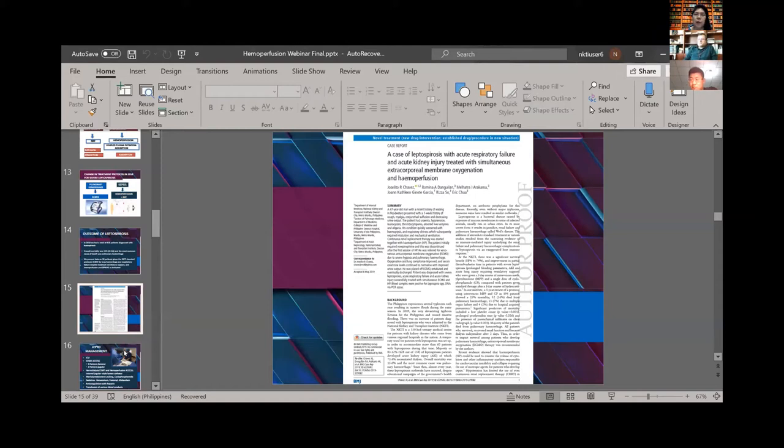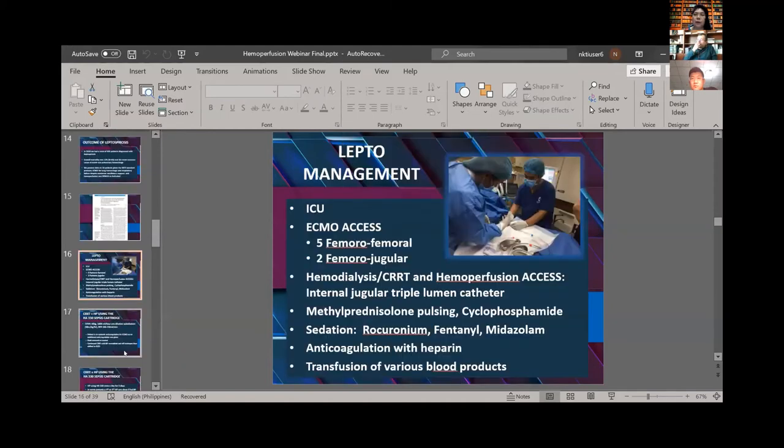So here was how we managed the patient. So they were in ICU. We had our ECMO access. 5 had a femoral line, while 2 had a femoral jugular line. Our hemodialysis, CRRT, and hemoperfusion access was an IJ triple lumen catheter. We gave our methylprednisolone pulses and an IV cyclophosphamide dose.